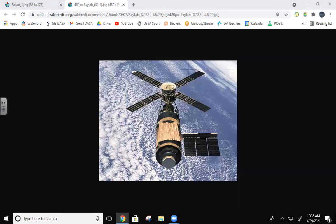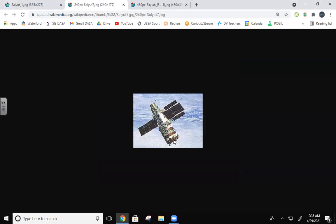There were 7 Salyut missions. All of them were actually different spacecraft. We have another potato quality image here. This is Salyut 7, the final Salyut. Salyuts were quite small. They only had a pressurized volume of 90 cubic meters. So they could house a couple of people for a few days.